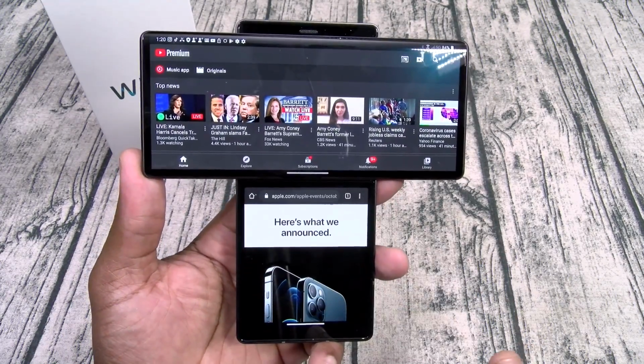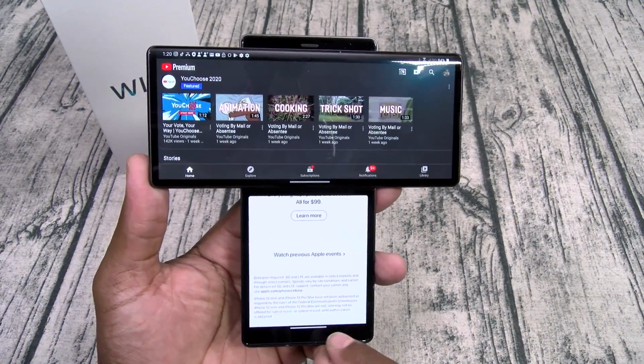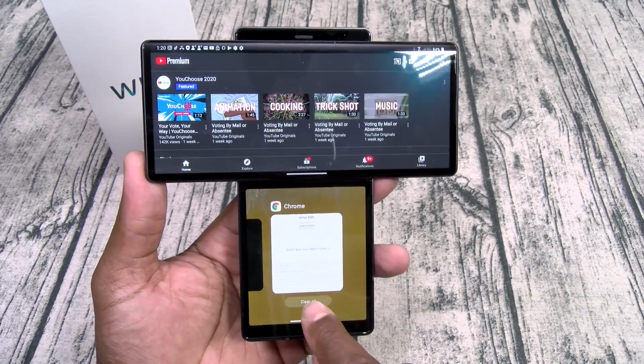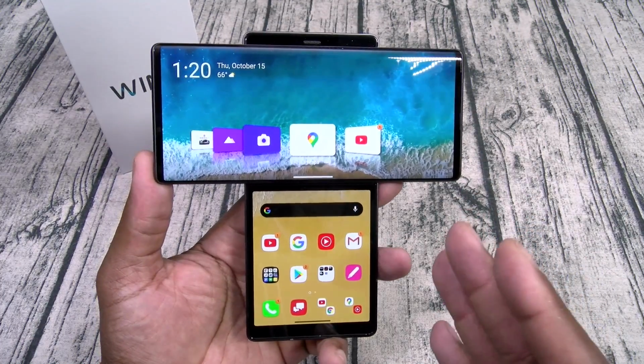So I was checking out Apple's event on the bottom, watching YouTube on the top. Now I can swipe up. Check this out. Here's all my recently used apps. If I hit clear all, everything clears. Now this is something else that I really like.